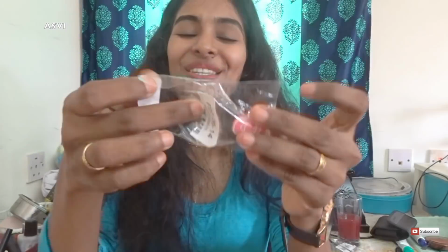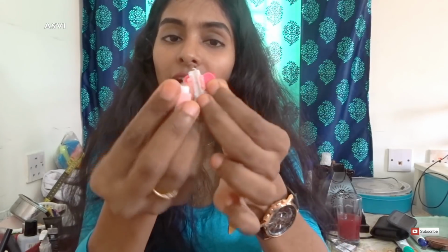I'm not sure how long lasting it would be. I really hope it lasts for a longer time, but I'm not sure about that. So next thing is this cute little thing, which is this USB data protector.